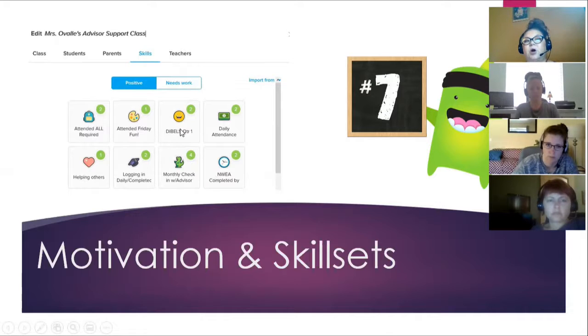Maybe they completed their DIBELS on time for the quarter. DIBELS is what, 3 or 4 times a year, so they're going to get points if they do it on time. For daily attendance, I'm using that to make sure that, number one, they are logging in each day, but number two, they're coming into my Dojo classroom and making contact with me. It's kind of for me too, because I can track whether they're being active with me, or do I need to chase them down?